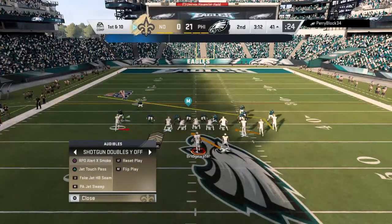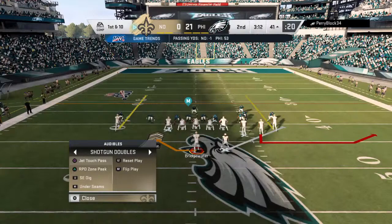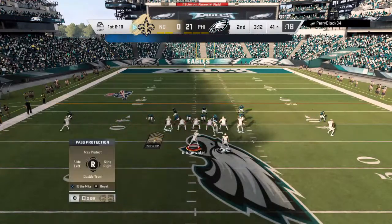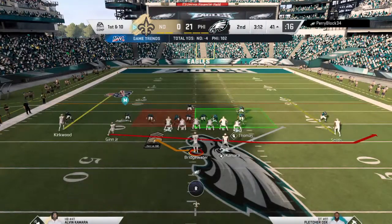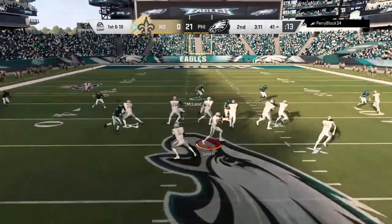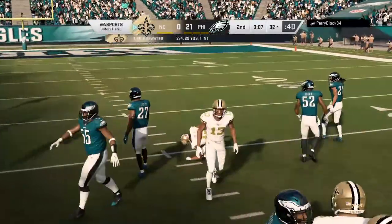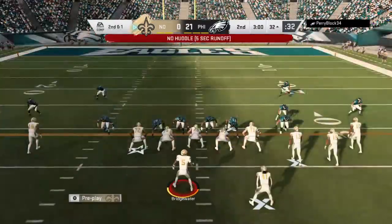Hey, here we go. Watch the pass. He's checking. Hold on. He's tackled a yard short of the marker. Good gain of 9 on first down.